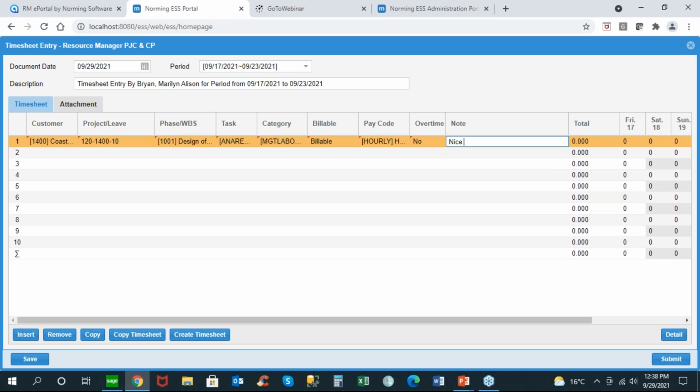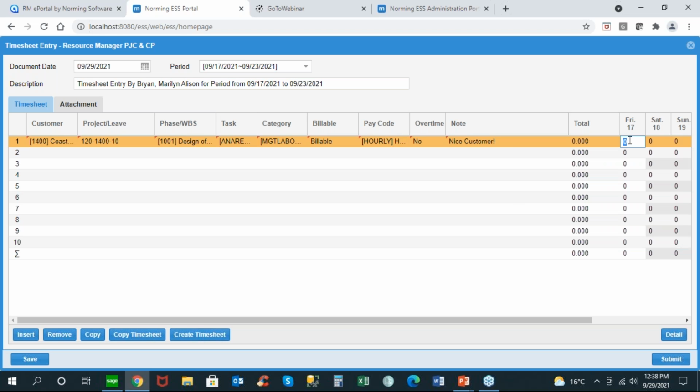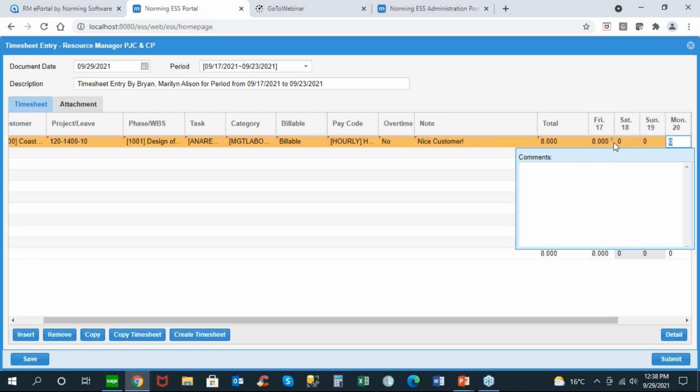I'll just put in a comment, nice customer. And then this is our standard timesheet. You can add these comments for every day. And on the standard time, it just puts in a little blue asterisk there. So those comments will be recorded and visible as well during the approval process.